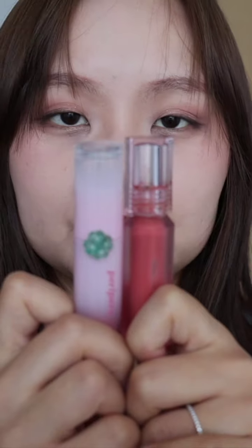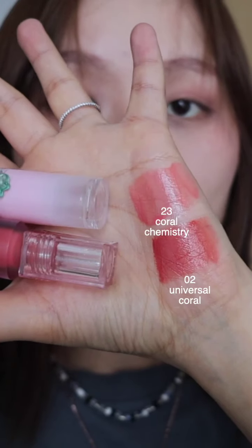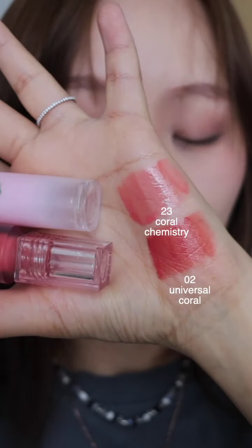Let's compare Coral Chemistry and Universal Coral. Universal Coral is at the bottom and Coral Chemistry is on top. Universal Coral does have a similar undertone as Coral Chemistry. However, once they oxidize, they are quite different. Universal Coral is a little bit more muted. It does go a few shades darker. Coral Chemistry, it's also a lighter shade.